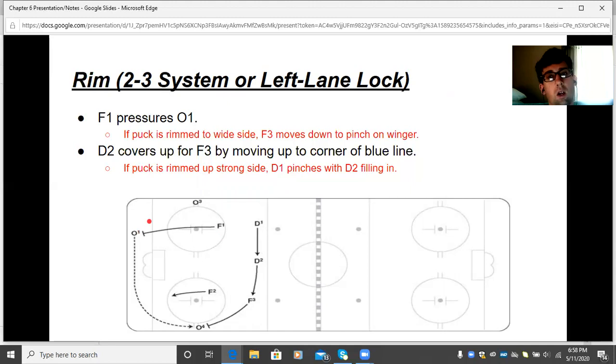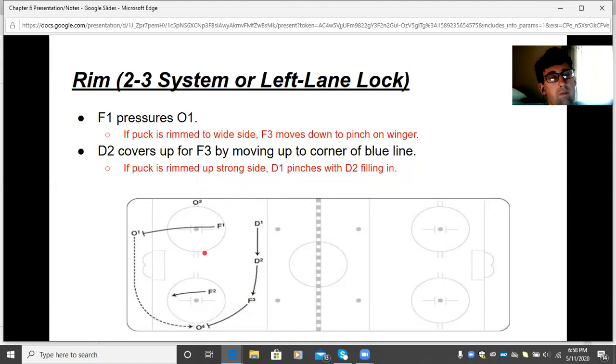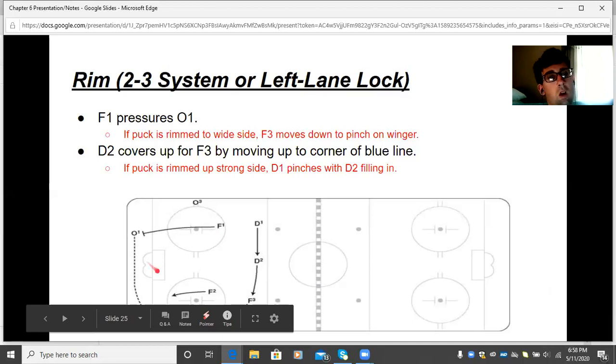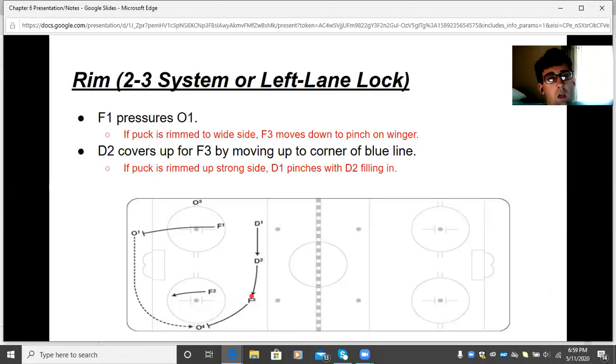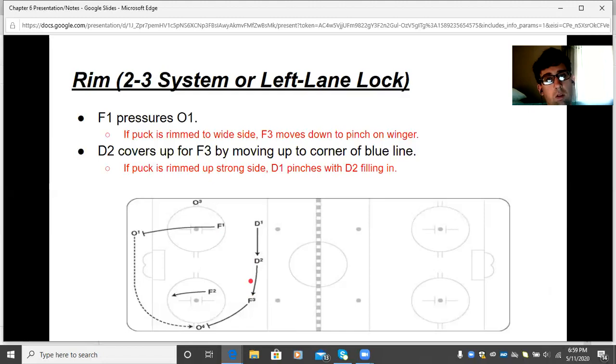Defense two covers up for the third forechecker, who is moving up to the corner of the D line. So defense two covers up for the third forechecker. The puck is rimmed up strong side, back this way. Defense one pinches, but defense two fans. Defense one moves down the fan for defense two.